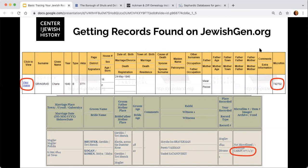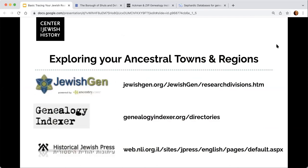JewishGen, you just sign up with an email. It may be confusing in that sometimes if you try to search for two things at once, you'll get a message that you can do that if you donate $100. You don't need to. I think the free version works fine. So once you know the country you're looking for the records in, or if you have a very specific name and you want to try a few countries, you can start right away on JewishGen. And this is what the translated, transcribed, typical record looks like.